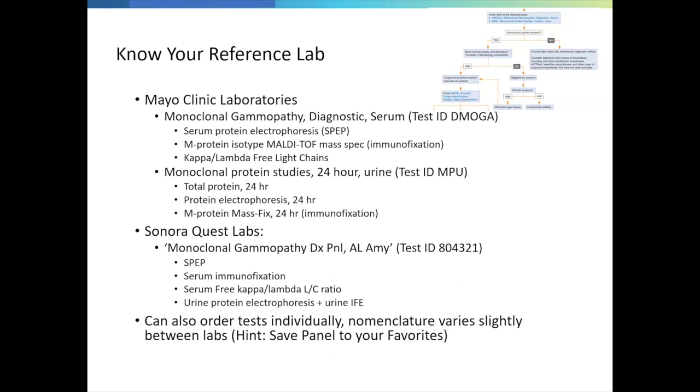So in-house at Mayo, there is a whole panel. We call it the Monoclonal Gammopathy Diagnostic Serum. What it is, is an SPEP, an immunofixation, which we've now shifted to a newer form of that, also mass spec based. We call it MALDI-TOF, but a little bit more sensitive. Essentially, it's an SPEP plus a serum immunofixation plus a free light chain. So one order, I should say, and you get all three of those. And then we also do advocate for doing urine immunofixation. I'm a realist, and so I know that it's a big ask for my cardiology providers.